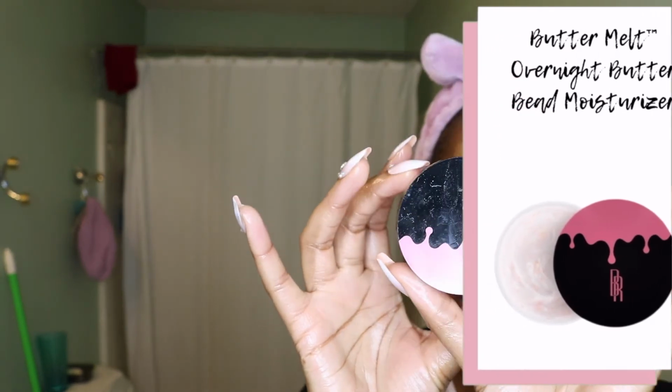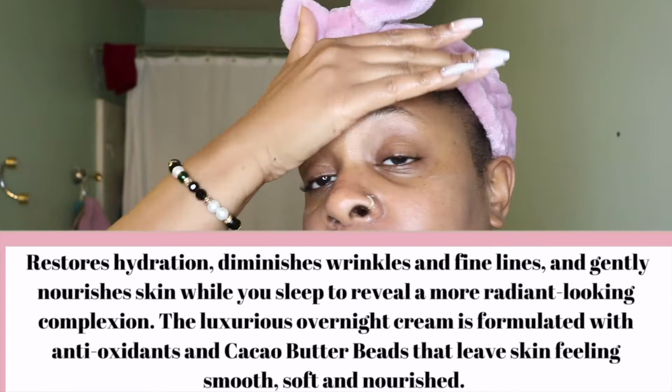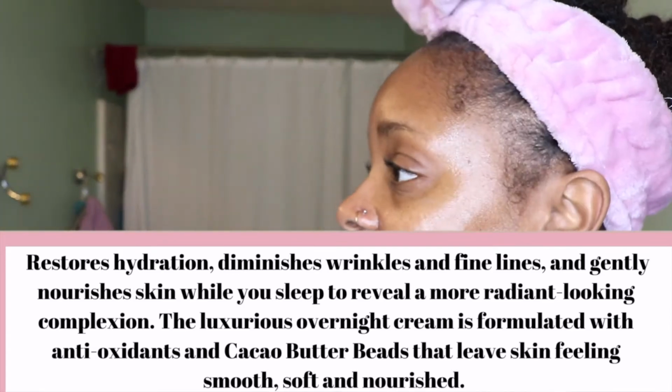And then this is the Buttermilk Overnight Butter Bead Moisturizer. That's what it looks like, but I get a generous amount and I put that right on top of the beauty oil. And that's it for nighttime.